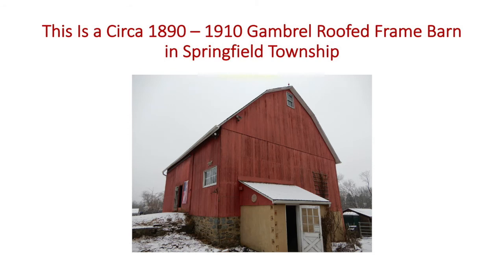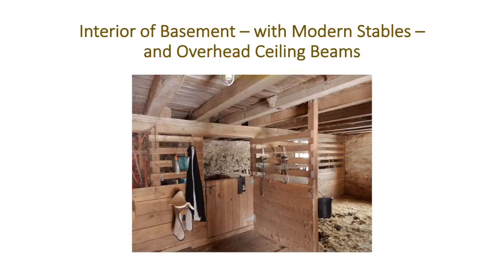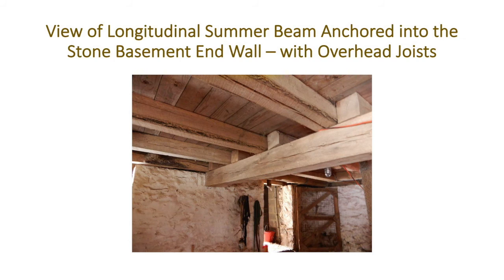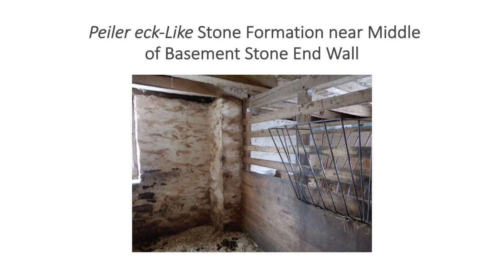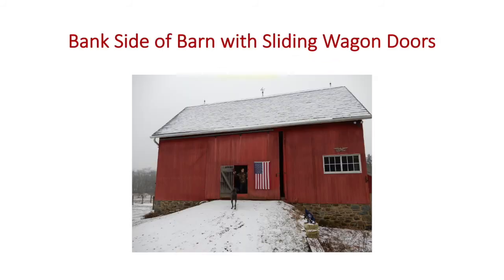The inside of the barn, joists, modern stables for horses. It's a horizontal longitudinal center beam. It's fine. He helped me quite a lot. He charged me a dime. This is a pyrolic type of stone formation in the middle of the wall. Sometimes that happens out in the far west in Pennsylvania.